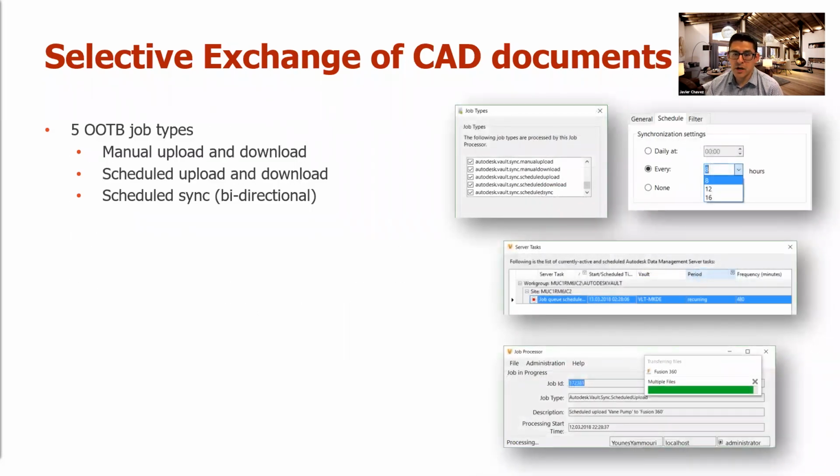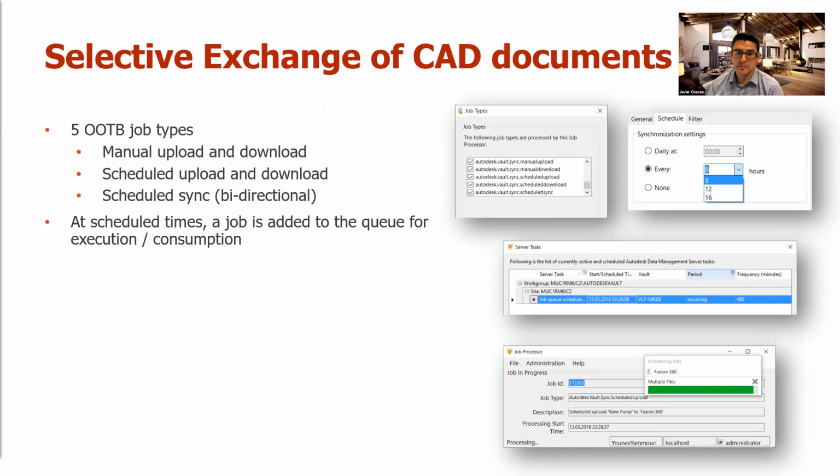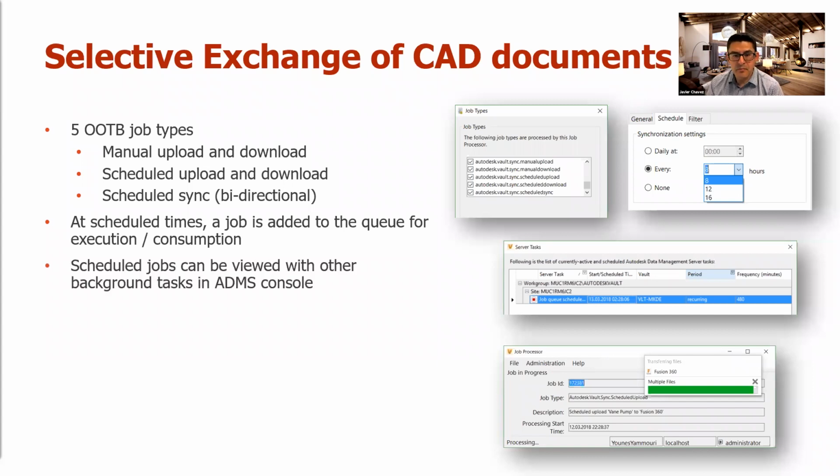And of course, in your job processor, you're going to have some new jobs that show up. Out of the box job types: manual upload and download, scheduled upload and download, and then a scheduled sync bidirectional. Okay. So basically the way it works, as soon as that time comes up, the job processor does its thing, puts a queue, and starts processing some of this information and sending it up. So we'll show you what that looks like in just a moment. And you can certainly view the process and monitor that and make sure that it's actually getting sent up to the cloud.